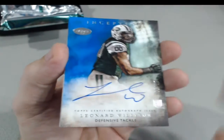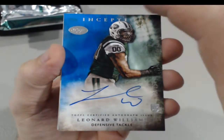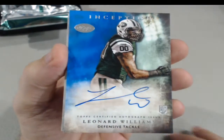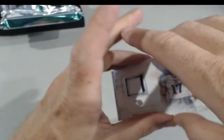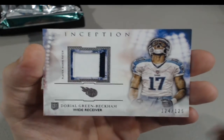So got a Leonard Williams to 25, first of the print run on card. But what we always do is we always have the schedule up top so you can see the order they ended in. And that way you can just scroll to the video you're in. And a Dorial Green-Beckham for the Titans, a rookie to 125, two-color relic.